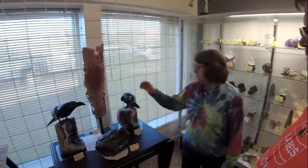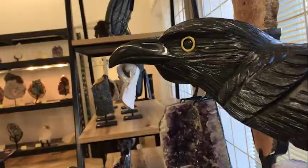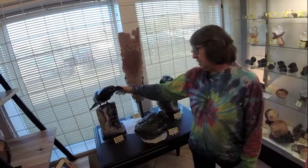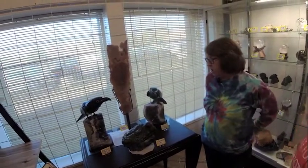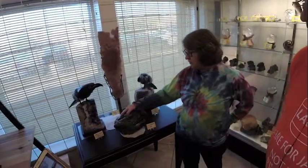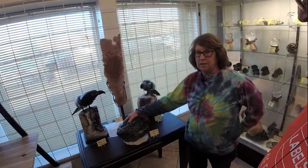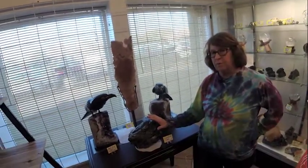And then as we come around, you get to meet a couple more of our friends. This is Martha. And she's a beautiful hand-carved raven. She is black onyx and sitting on a beautiful piece of amethyst. And this is Ralph. And he is also sitting on a beautiful piece of amethyst. And again, these are Peruvian carvings and they're stunning. There is so much detail on them. They're just amazing. And another Peruvian carving is our beautiful eagle. Now some people say the beak looks too short, it doesn't look like an eagle. But if you've been to Peru and seen their Peruvian eagles, they have a shorter beak.